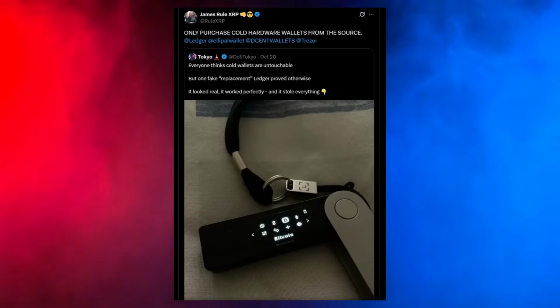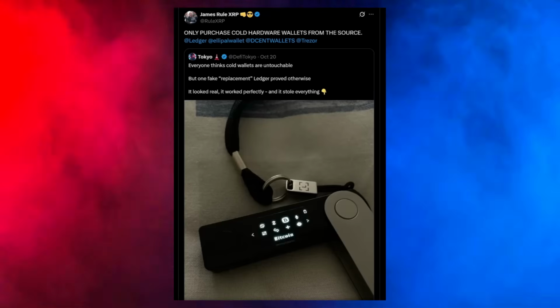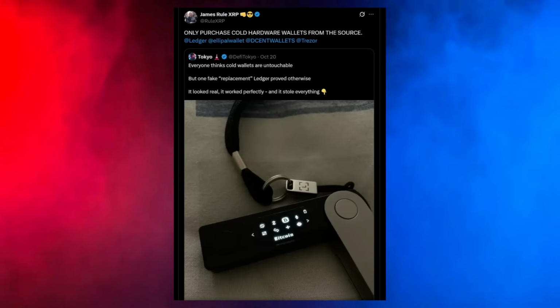But before we wrap up, I need to talk about something super important, especially with all the new people jumping into crypto right now. This could literally save you from losing everything. Only buy your cold hardware wallets directly from the official source. I cannot stress this enough.